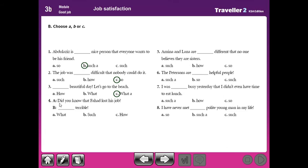Number 4. Did you know that Fahd lost his job? How terrible. Number 5. Amina and Lana are space different that no one believes they are sisters. Here we have one word, an adjective. So we are going to choose so.